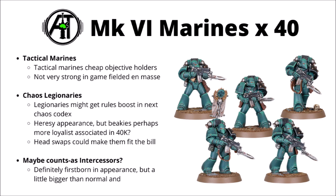I feel that maybe their appearance isn't amazing for Chaos Space Marines. I guess they do have Heresy era armour, so it's perfectly possible that they could have these all the way going up to modern 40k. But I do feel that people associate the beaky helmets a fair bit more with loyalists. You just don't really see all that many modern era Chaos Marines with the beaky helms in current 40k. Though I suppose there's always the option of head swaps if desired. Again, they will be missing a fair amount of upgrades from the standard Chaos Space Marine kit, and if you wanted other wargear options, you might need to do a fair bit of kit bashing or conversion.